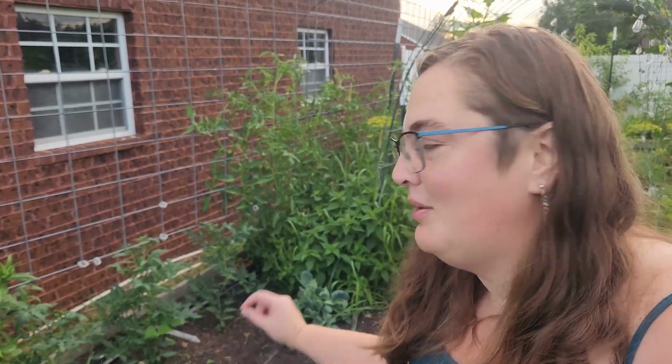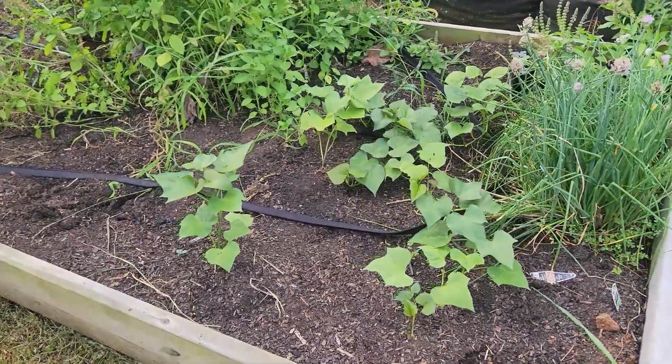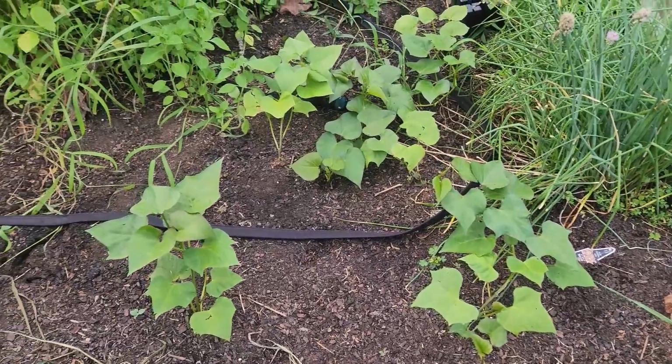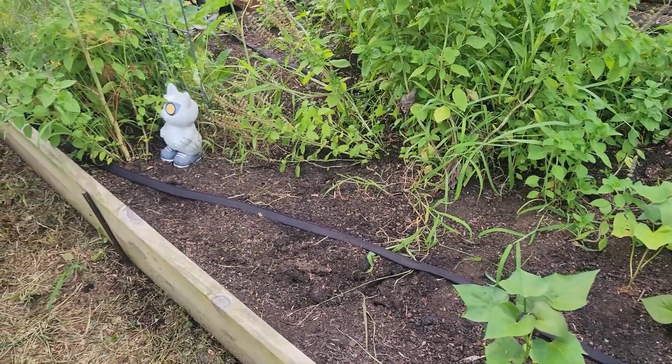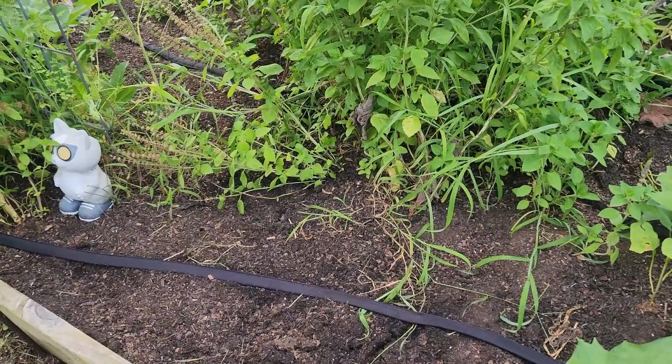Although I contemplated putting some seeds in and seeing if they would germinate if I put them close to the soaker hose. I'm going to have to think about that. Over here, you can see how well our Beauregard sweet potatoes are doing. They've really taken off. And right next to them is the empty space where our yellow squash was. These poor plants were just so eaten up by those vine borers.